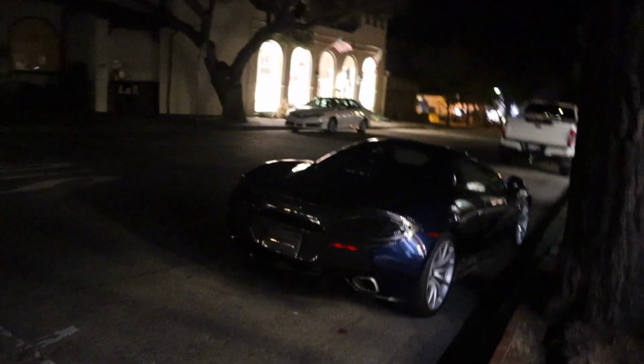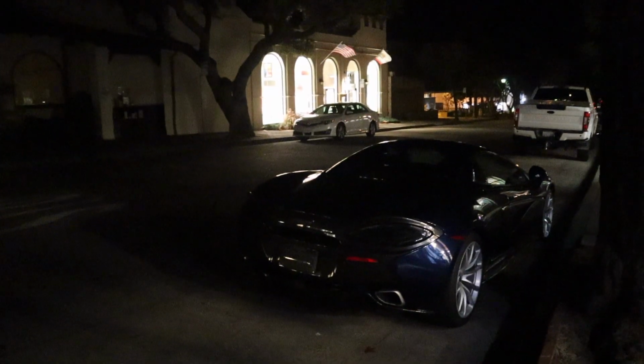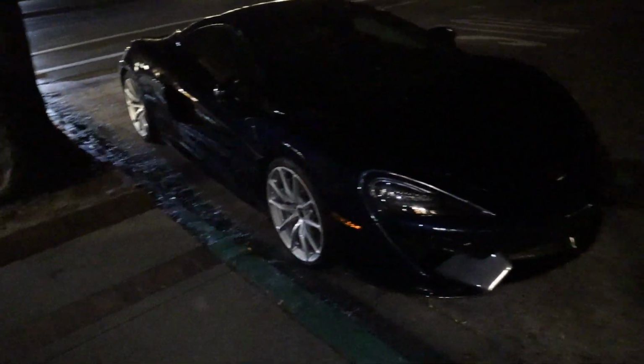I knew I wasn't tripping when I saw this. We have a random 570S on a Monday night. There's literally nothing going on. The streets are so dead, and there's a 570 chilling right here. Actually, pretty cool specs. Silver wheels, dark blue paint. I'm not sure what the paint is called, but it's pretty cool.